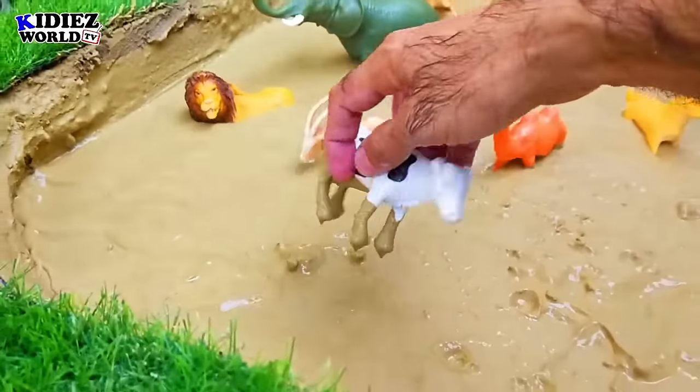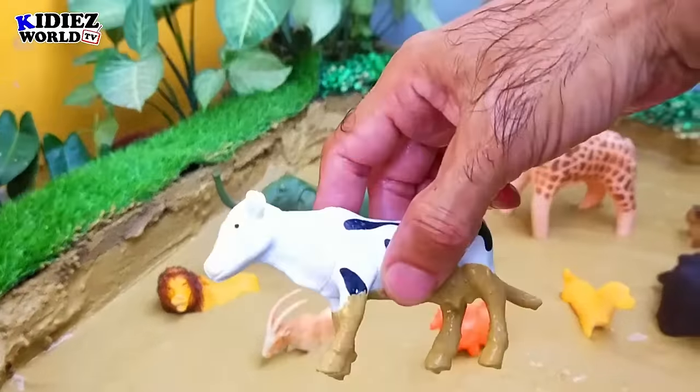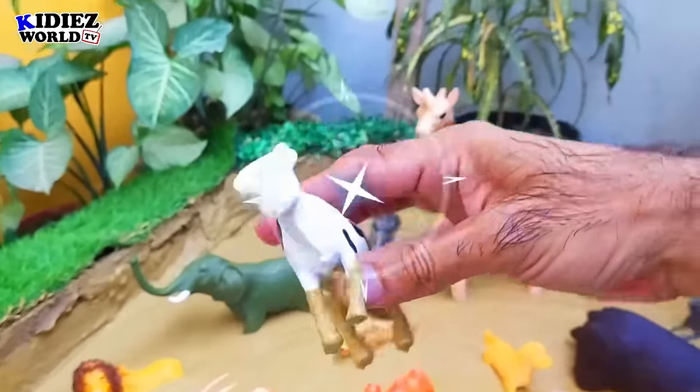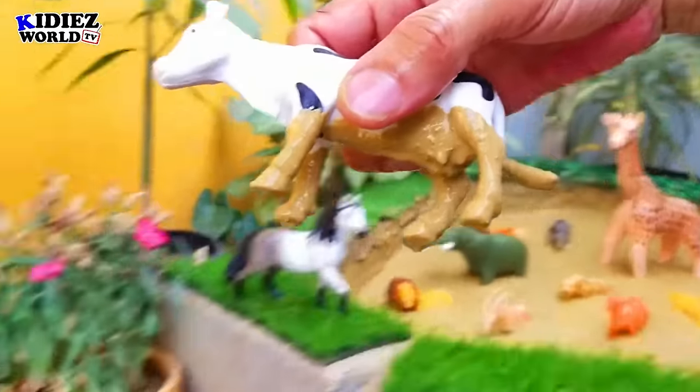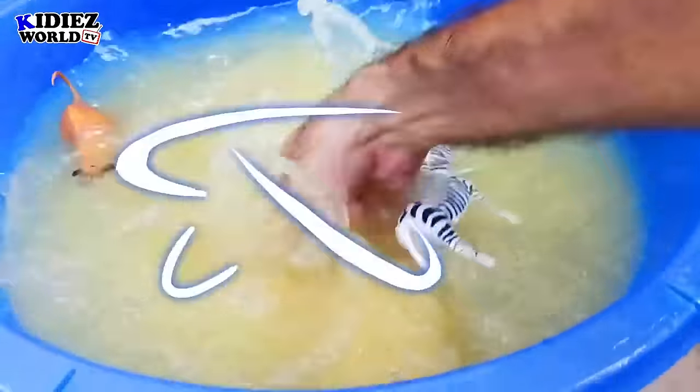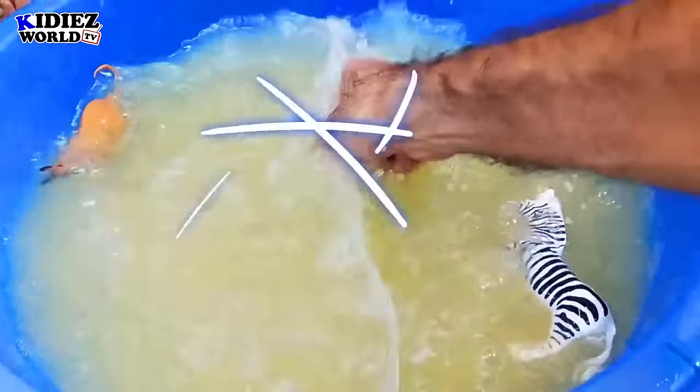Let's check out the next one. That's a cow. Cow is a lovely, adorable farm animal with a lot of benefit for human beings. Cow is a very lovely and cute farm animal.